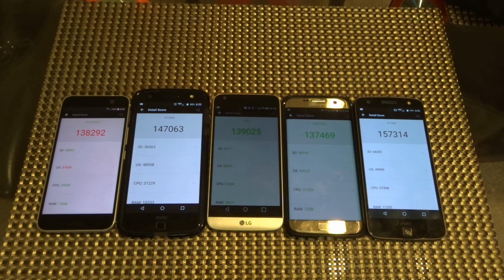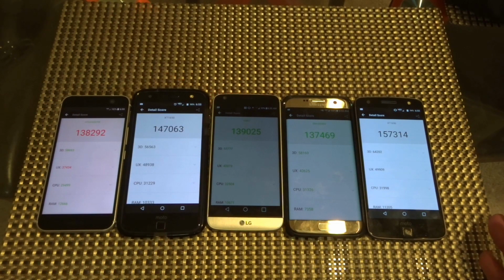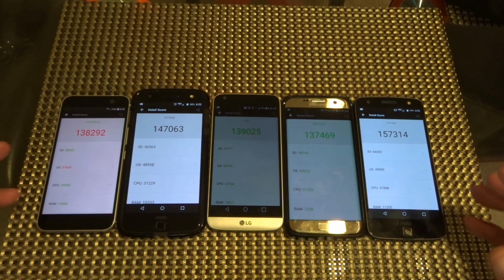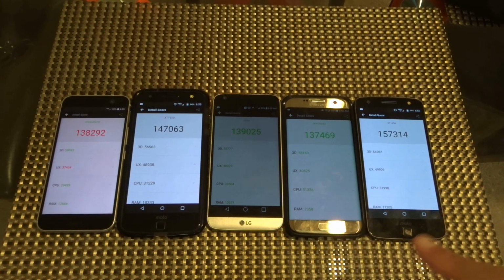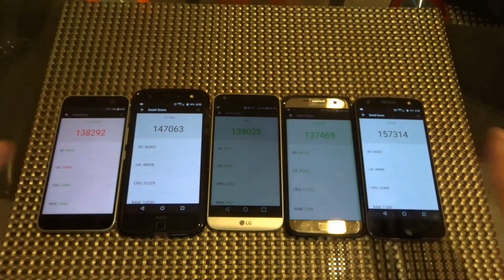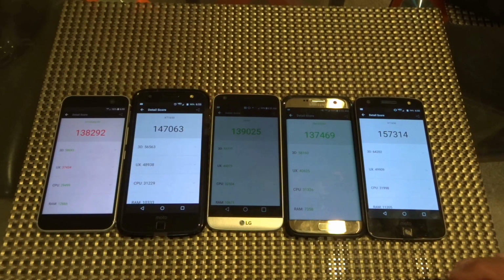I saw a test somebody did on YouTube with the Note 7, and the Note 7 scores about the same as the S7 Edge. So it's not going to be faster than the Motorolas. But like I said, guys, this is more like measuring the benchmarking, the performance of the processors and RAM. You know, everyday usage, you're not really going to notice the difference. But in terms of the numbers, I think this test proves that the Motorola phones are probably the fastest phones available right now.